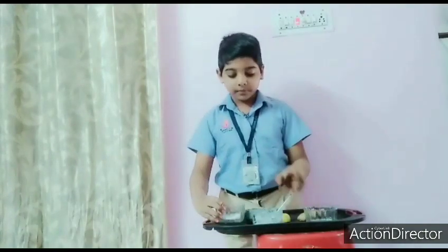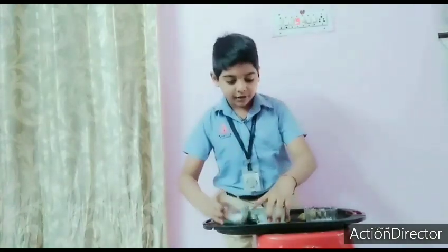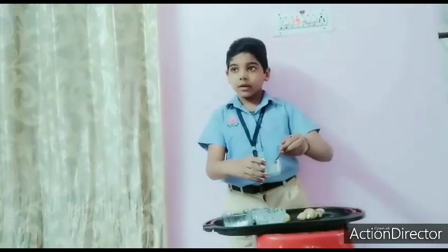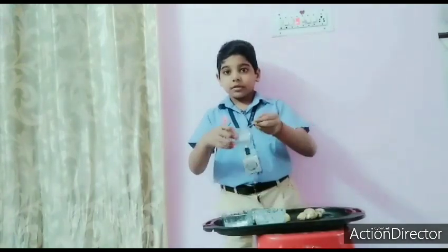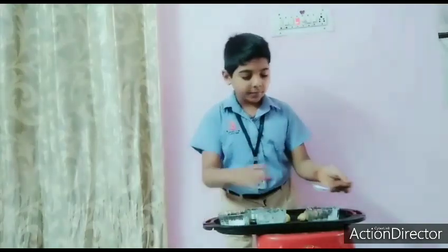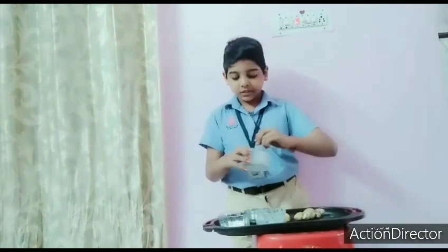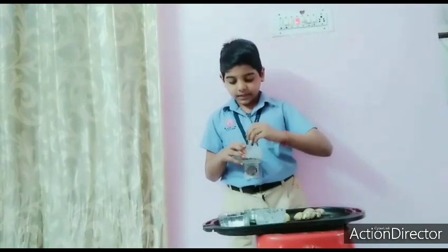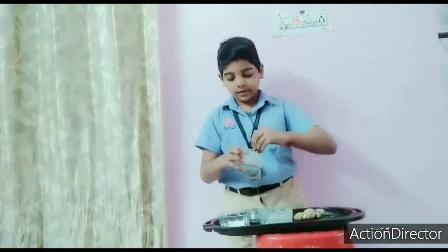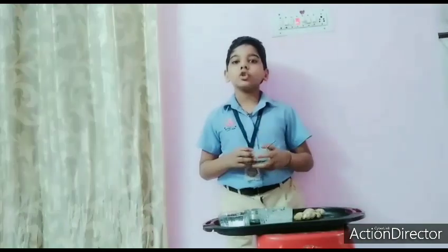Now I will make a lip scrub with Vaseline and sugar. Here I am taking Vaseline and putting it in this bowl. Now I will take sugar and put this in also. Then mix it. This is a lip scrub. Thank you.